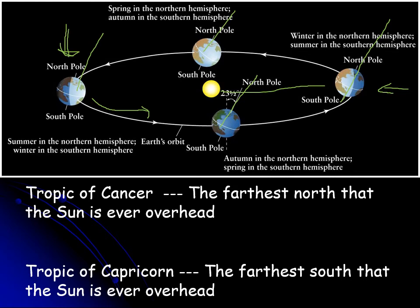On the other hand, when the Earth is over here, the sun shines more in the northern hemisphere. In fact, at the North Pole, because you're tilted towards the sun, it never sets. So you get like 6 months of light. On the other side over here, you're tilted away from the sun, and so you have 6 months of darkness. That happens at both poles. So in this case, the northern hemisphere has summertime and the southern hemisphere has wintertime. The seasons are backwards because of this.